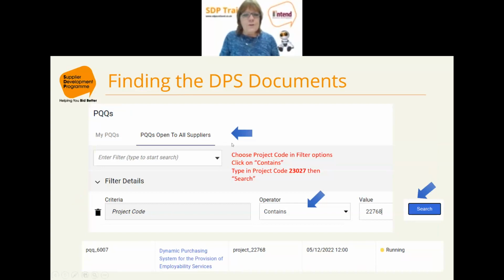When you do that, that's going to bring you into an area here called PQQs, Open to All Suppliers. PQQs is a very old acronym, I would say. It stands for Pre-Qualification Questionnaire, but it's widely used for a process where you submit all your company details. It's maybe not quite backward looking, but it says, here's our experience to date, here's our accounts, here's our insurance. So it's not anything about how we will deliver a specific contract.